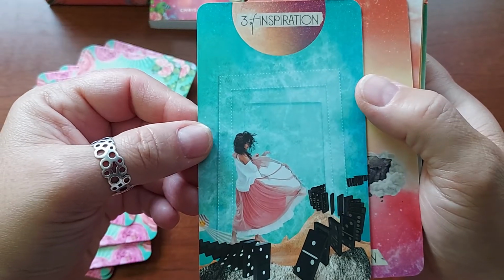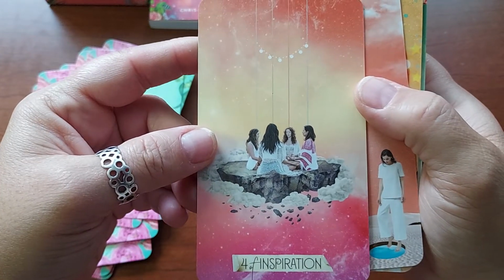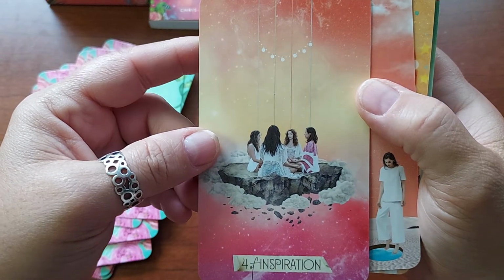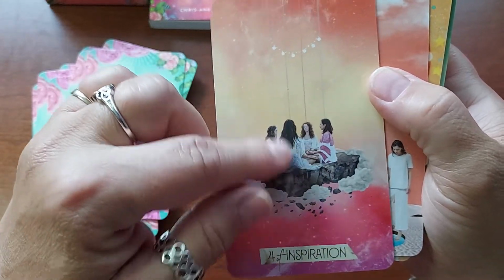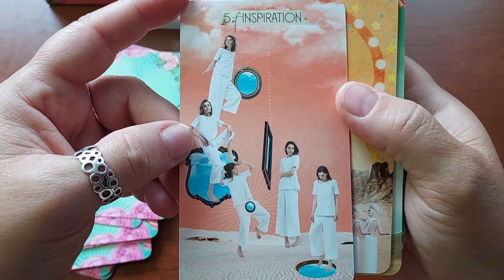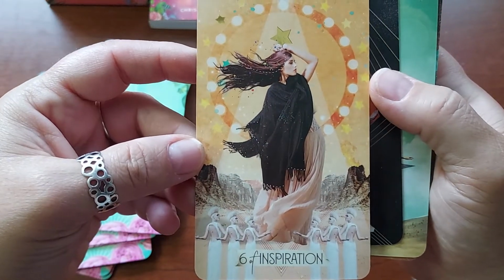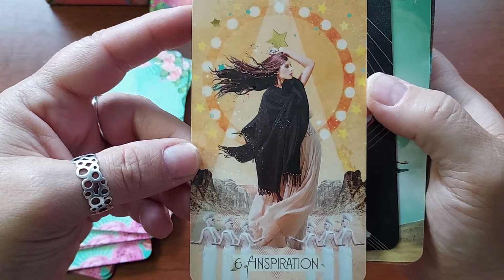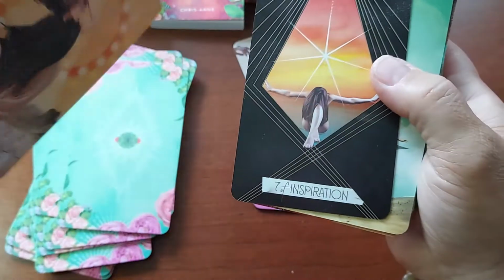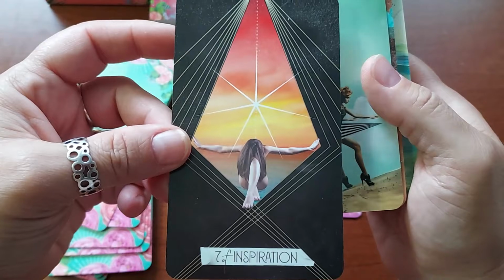3 of Inspirations. 4 of Inspirations, which is usually the 4 of Wands, which is usually just 4 wands here, and instead you have these 4 people. Cool. 5 of Inspirations. 6 of Inspirations, so typically the 6 of Wands. I like that. That's so cool looking. Actually, I'm looking forward to trying this deck out, because it is different and it looks very intuitive.